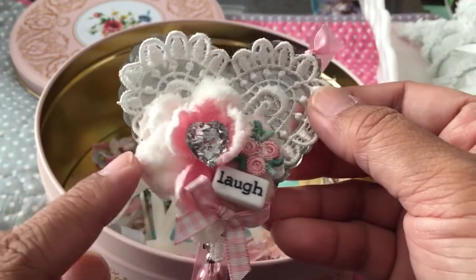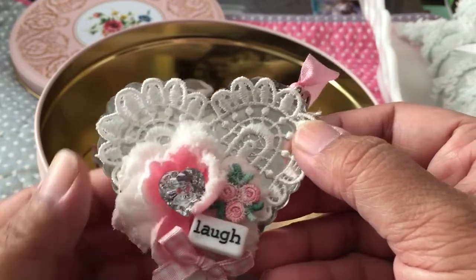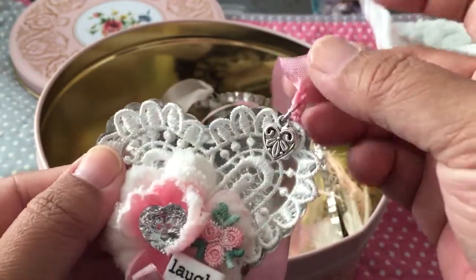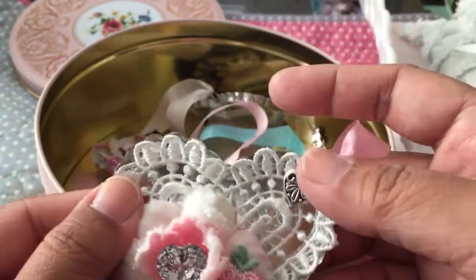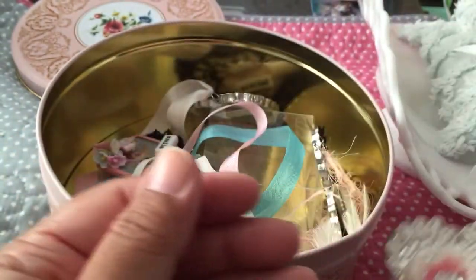This is a little flower I believe that I got from Elise, from her Pretties by Elise packaging. I think she had this in one of her kits or something that I purchased. I'm not sure. All of my stuff gets mixed together afterwards. And then this one has a little heart charm hanging from the little dangle piece. This one doesn't have a bow on it, just a little tie of the seam binding. So there's that one.